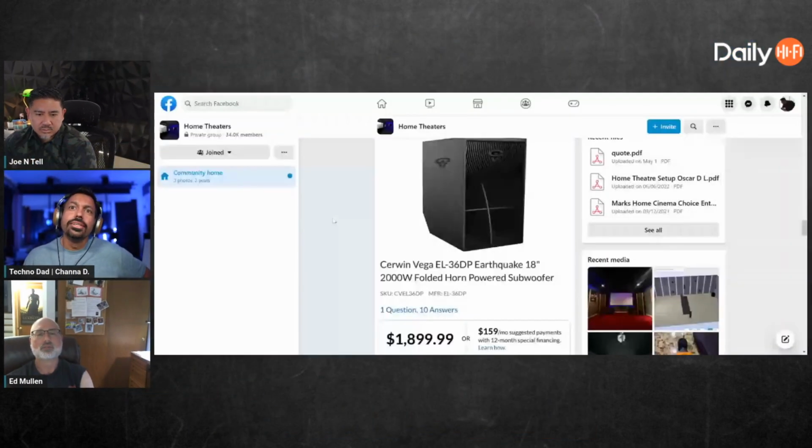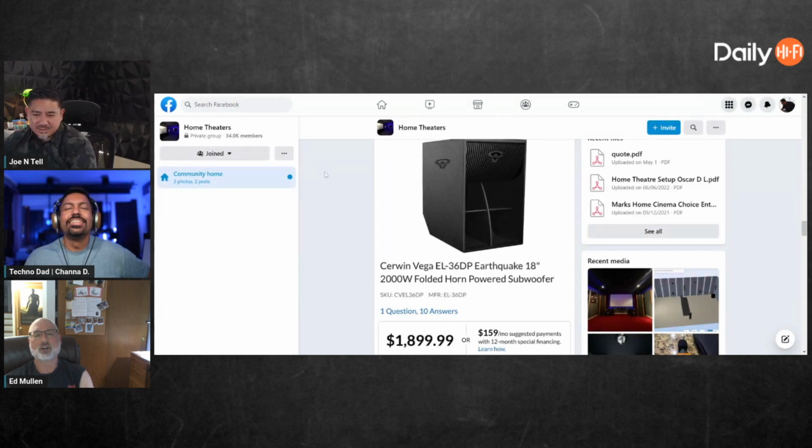Real quick. What do you think about people that want to throw one of these into their home theater? Wow, what a beauty that is. The PA style subwoofers have incredible, amazing output from about 35 hertz on up. That's what they're designed to do. Tons of slam and impact. That sub can probably play 140, 145 dB. It's not designed for a home theater. It's designed for stage use.